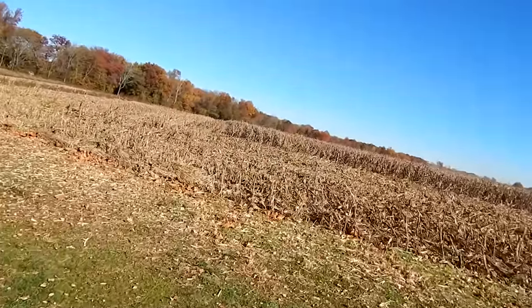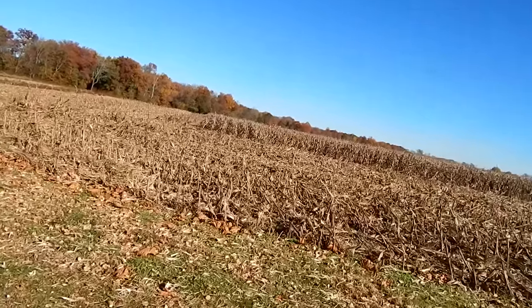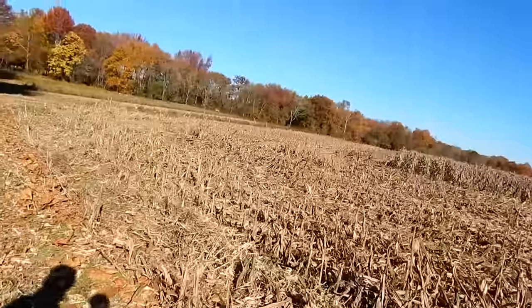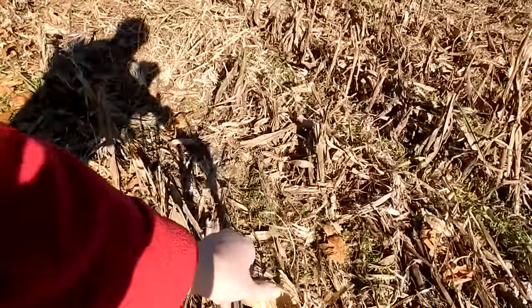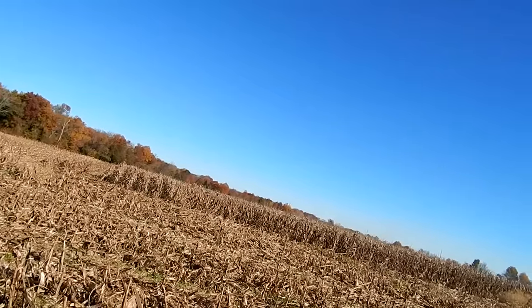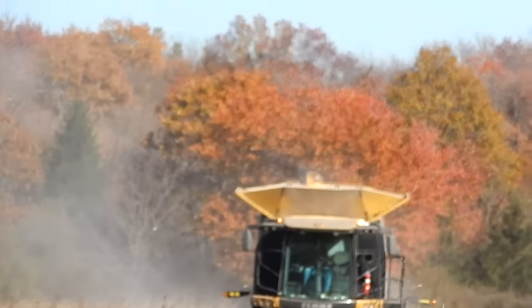So as you can see, the corn over there is standing and the combine comes through and just pulls the corn right off and just leaves the husk. It's a pretty cool looking machine. I'm gonna see if I can get a couple shots of it for you. Just this big combine coming right at us. Looks like he can take down about 6 rows of corn in one shot.